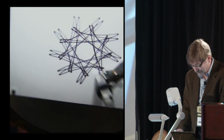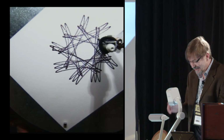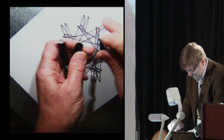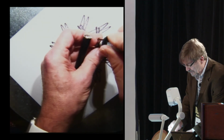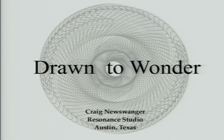And one thing I get from people when they start turning the crank is like, oh. And it's that instant when they have a little sense of wonder, a little sense of joy, that's the time for learning, and that's the time when you ask the kids questions. Thank you very much.